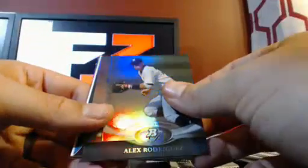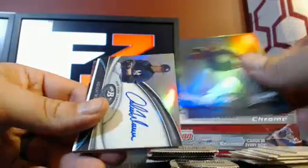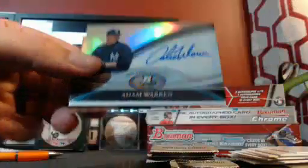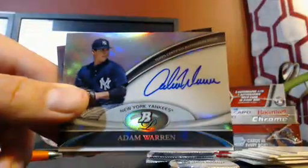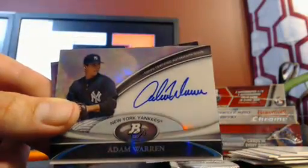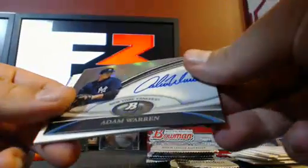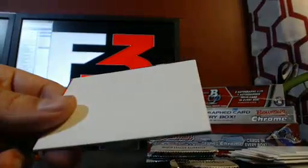Alex Rodriguez, we got our hit coming. A-Rod, Carlos Peña, and Adam Warren for the Yankees. And that's our third auto. Adam Warren for the Yankees. And who had the Yankee spot? It goes to Bob P. Bob P, congrats, man. You're on the board. Yankees won their first hit.